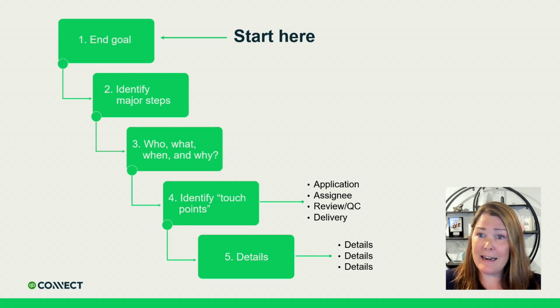we have to add in based on the next thing that we're going to talk about, which is the who, what, when, and why, right? So we want to talk about who is involved in the process, right? What are they doing? Or what are they trying to accomplish? When does it have to be done? And then why are they doing it?